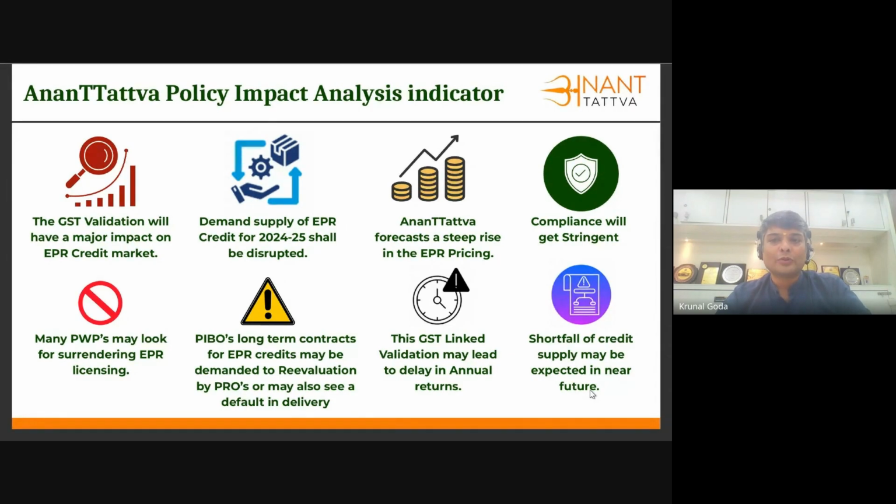Also the HSN code. So this part is being covered across in this policy, and we are sure that our handholding will help to ensure that there is a lot of clarity and it is done in a righteous way. The GST validation will have a major impact on the EPR credit. As we have seen in the HSN, there's a disruption in credit category 1, especially on the RPAT 1. This is something that we have to address and get it streamlined, or else category 2, 3 and 4 would also have the same fate.